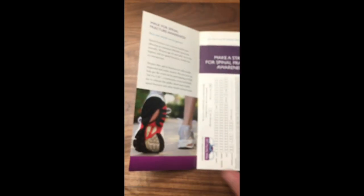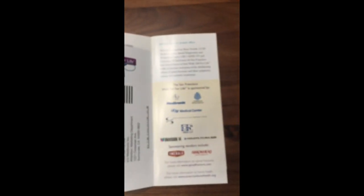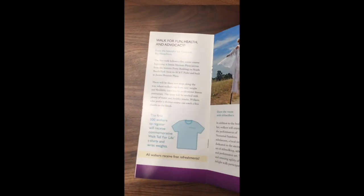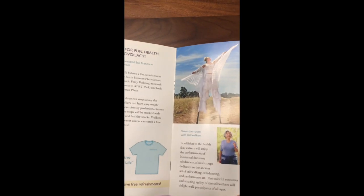I like that idea on the cover a lot. I thought it was a strong visual for what it was. I probably could have executed it better looking back on it, but we were kind of living with their branding in terms of their purples and whatnot. I have no idea what this photo's about, but must be part of the entertainment for the walk. But yeah, stilt walkers. Share the route with stilt walkers. And there you go, get the rest of the brochure there.